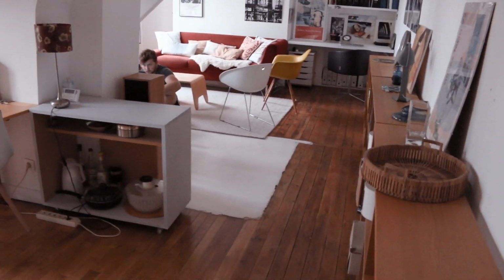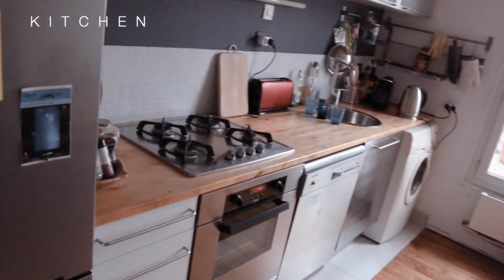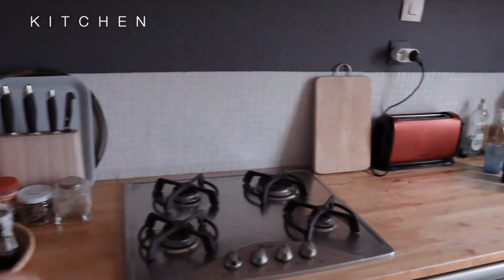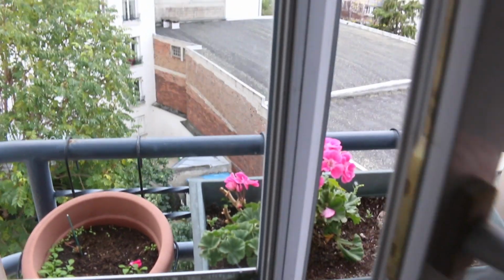I thought you guys would like to see where we're staying in Paris. We're staying in this adorable little apartment, so I'm going to show you guys around. First, this is the entryway to the apartment. And here's the little kitchen area. Look at that view.